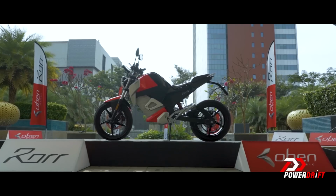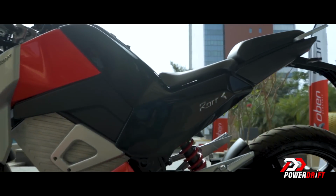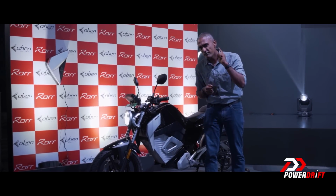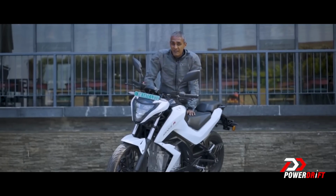More will come later. They do have a scalable plant where they will start small, I think about 6,000 vehicles a month. If Oben is successful, they will be able to scale this up. But is 150 kilometers of range enough? It's a question we asked you when you saw the Tork. It's a question we're asking you when you see the Rorr.